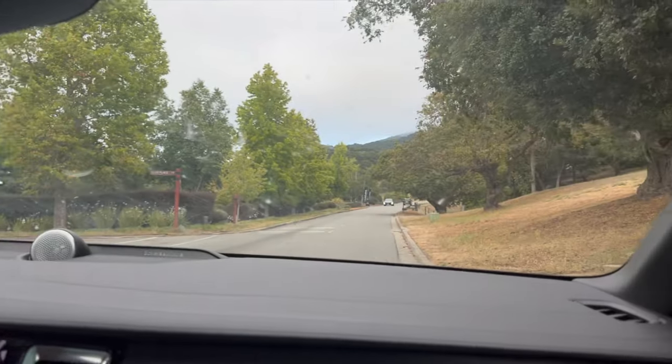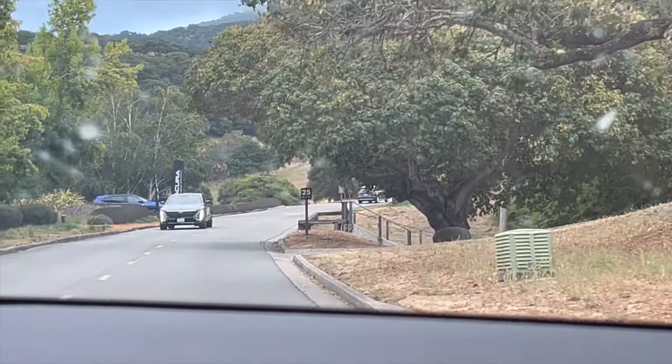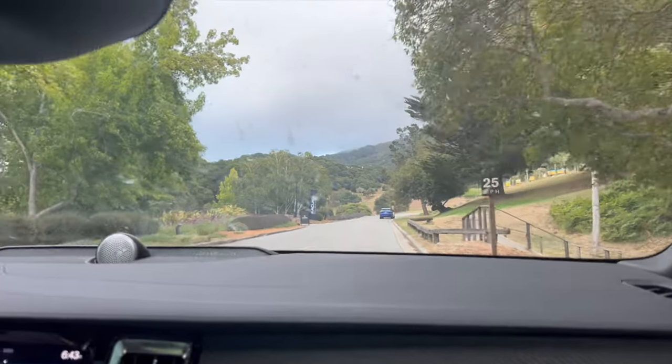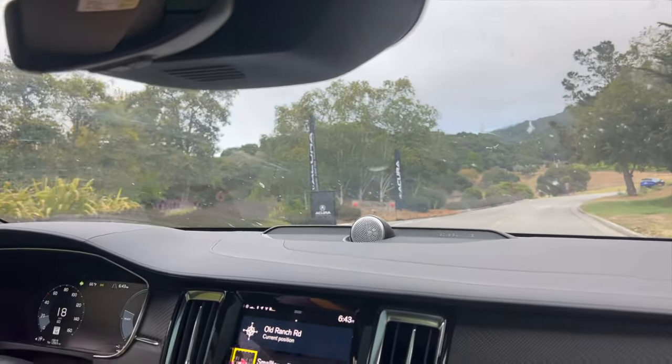Cadillac Lyriq just ahead, coming down the hill. Also built the ZDXs on the same thing. That's actually a taxiing, a limo Lyriq. How about that? But here we are. We're pulling into the Acura event, so let's do it.